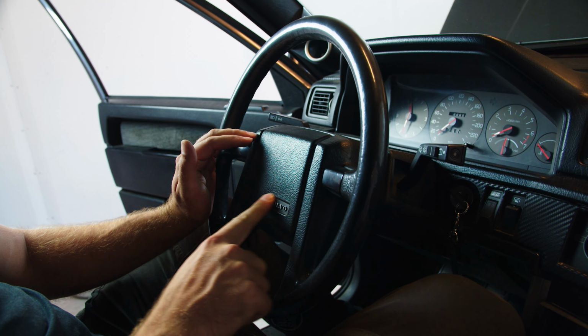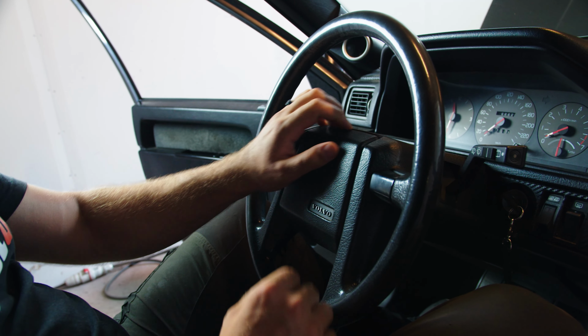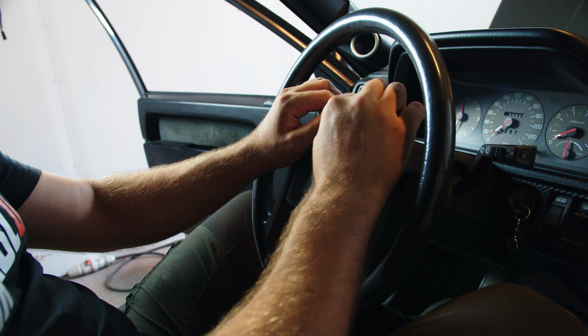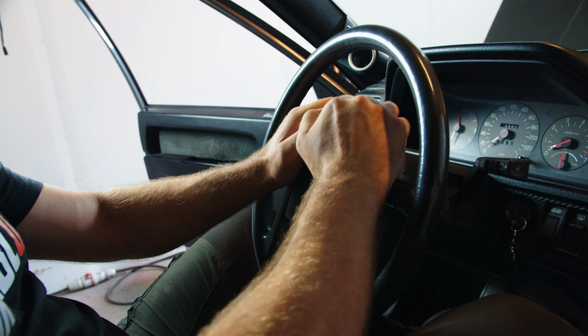This model doesn't have an airbag, but when you're changing an airbag steering wheel, remember to disconnect the battery first and preferably a few minutes in advance so the computer for the airbag wouldn't have any juice in it.